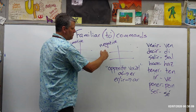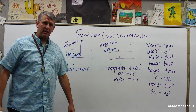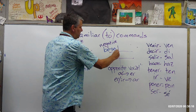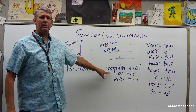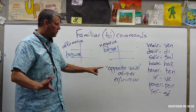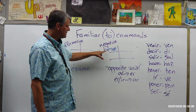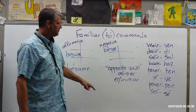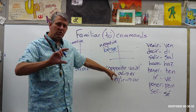Now, negative commands are a little tricky. Take the yo form of the verb you're using. In this case, one more time, we're using besar. We're going to drop the O, and then we're going to add what's called the opposite vowel. In other words, we're going to put this into the tú form. We're going to take this as our root, B-E-S, bes, but we're going to try and make it look like a tú form, but we're going to swap vowels.